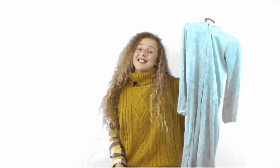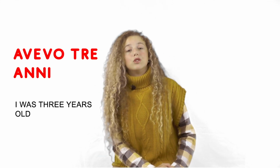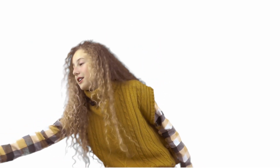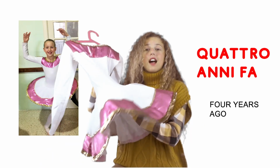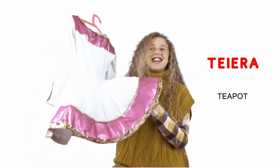This is my first costume that I used in my very first show, and it was a show of Hansel and Gretel. I don't remember exactly what character I was, but I only remember that I was 3 years old, avevo 3 anni, and that I had a lot of fun. Mi sono divertita molto. I used this one about 4 years ago, 4 anni fa, in a show called Beauty and the Beast, and I was a teapot, teiera.